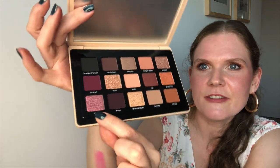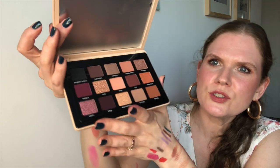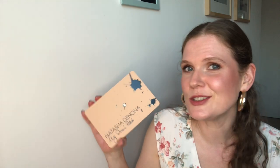Especially this shade here, Vision, that shifts from mauve to green. Super pretty, super, super pretty. Can't wait to play with this once it gets rolled into a project.